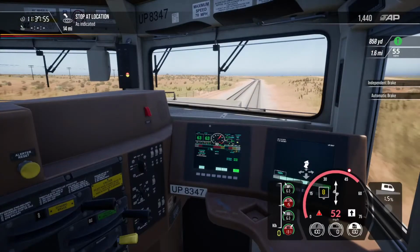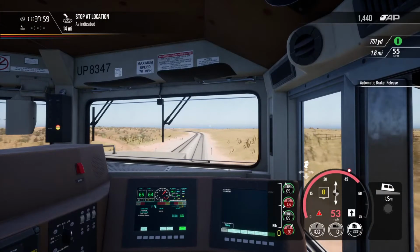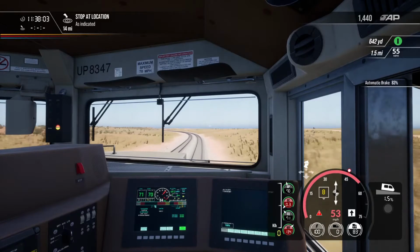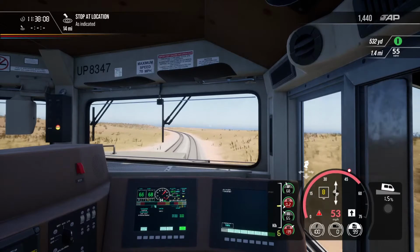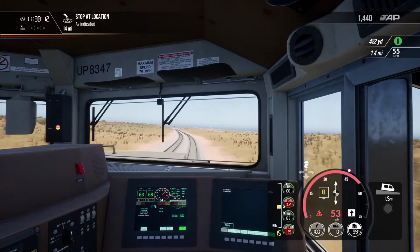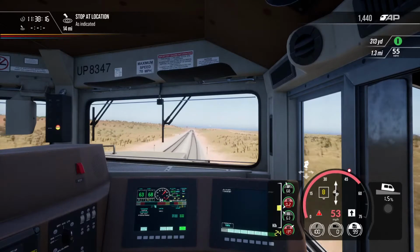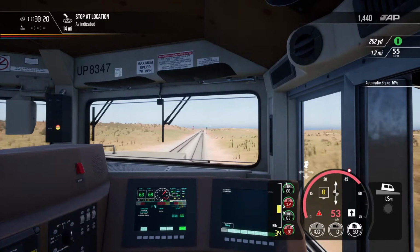And I've just been a muppet and released all of the brakes. That's very clever of me. Well done. I can put the brakes back on to full service. The dynamic brakes are coming on. Now's a good time for it to come on. Come on, brakes, what are you doing?